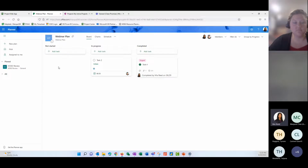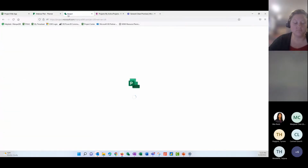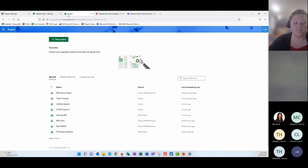And we're going to get over to Project for the Web from anywhere in Office 365. So again, I'm going to go back to that app launcher. And this time I'm going to open up Project in a new tab. So here I can see a couple of things. This is called the project homepage.